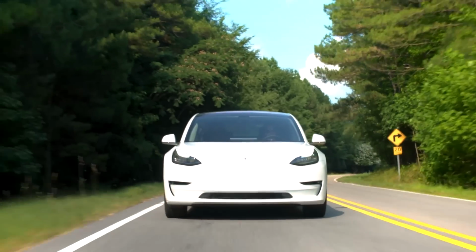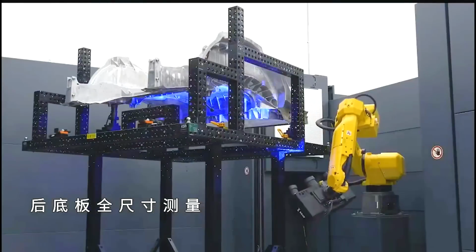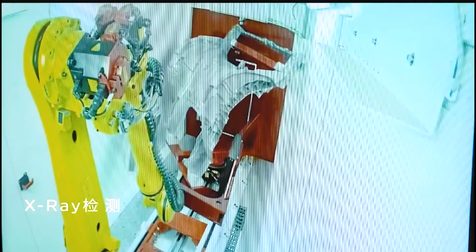I'm going to give you a new update regarding the Giga Press for the Cybertruck, and we will look into Germany. A new strategy is really showing off what Tesla is planning in Europe when it comes to deliveries.